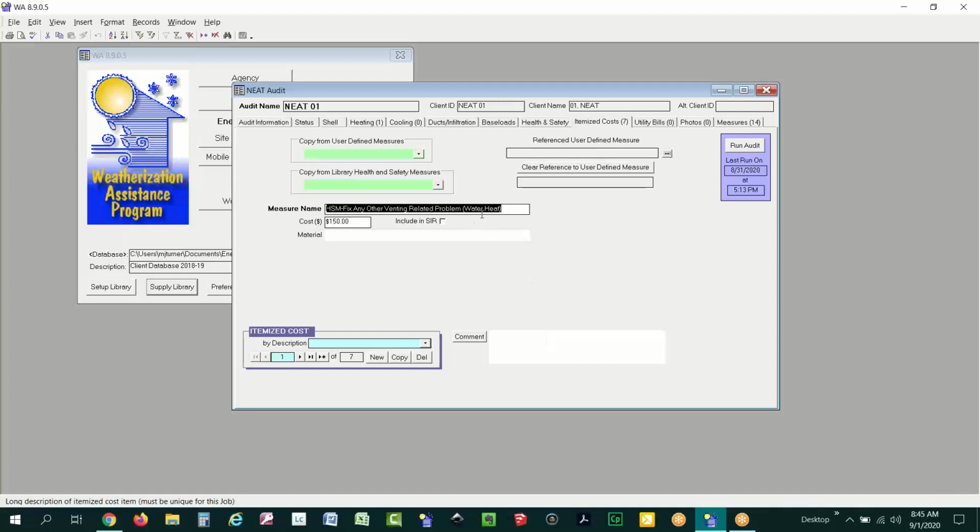Like any other venting related problem, I don't know about that. You could also just write a better description or measure name. Like if the measure name said to fix the water heater that was orphaned during weatherization, then you may not need any comments at all because that name alone explains and justifies exactly why you're doing it.